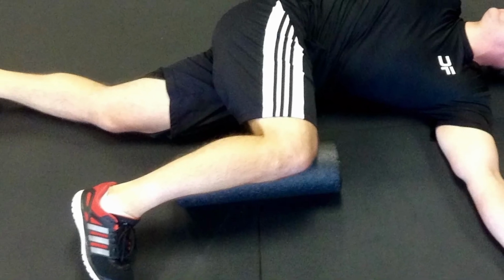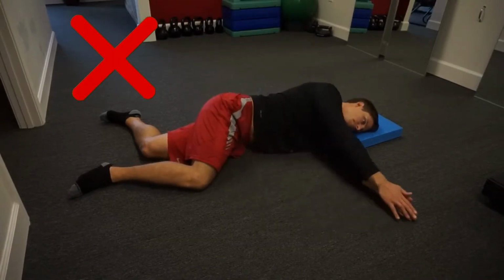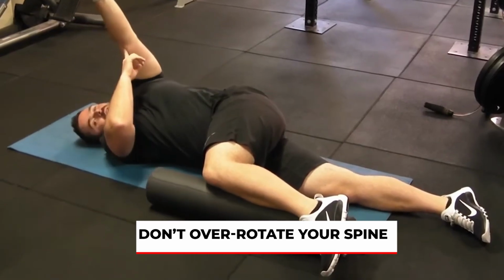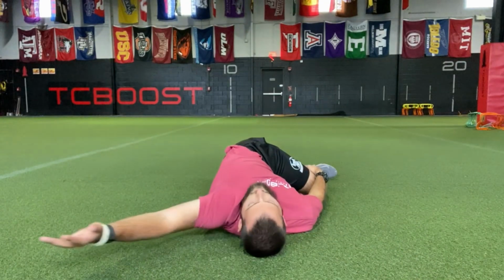There are a few common mistakes to avoid when doing spine windmills. First, make sure you keep your knees together. Allowing your knees to separate reduces the effectiveness of the stretch. Also, don't over-rotate your spine. You'll risk straining your back, especially if you're not used to the stretch. Always move within your comfortable range of motion.